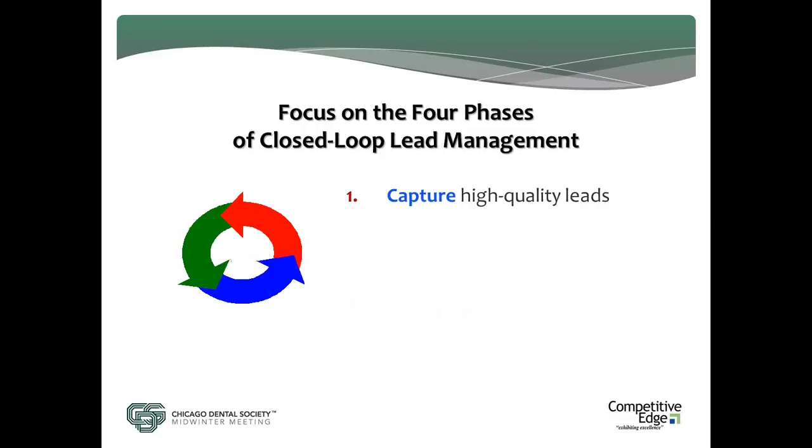And what we're trying to do is, now I have this in blue because it's the cold part of the process. So what I want to do is capture high quality. I'm going to give you a definition of what constitutes quality in a moment. But that's job 1, the first phase. So you've got to look at your capture device, the physical tool you're using, the questions you're asking, the training you're doing with your staff, and how you're bringing all that together to get quality leads.